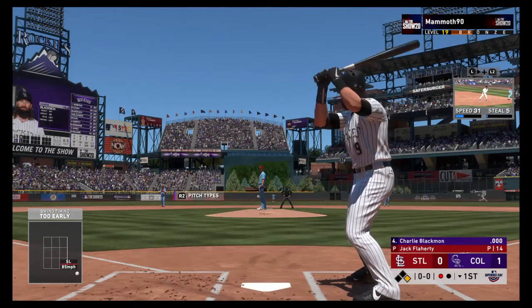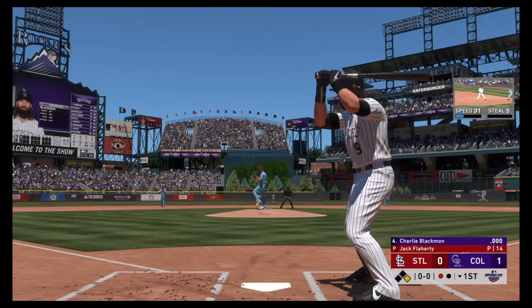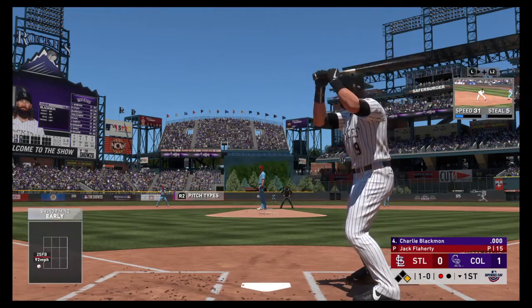Charlie Blackmon. From the belt, kicks and deals. Check swing, but he held up in time. Ball 1.